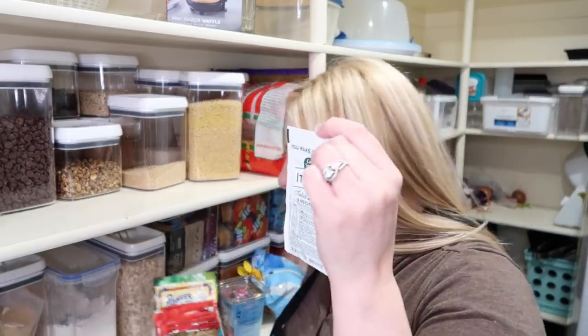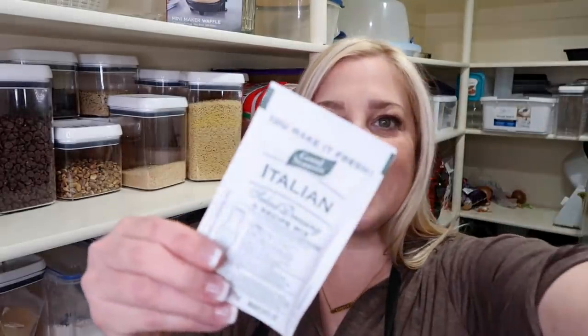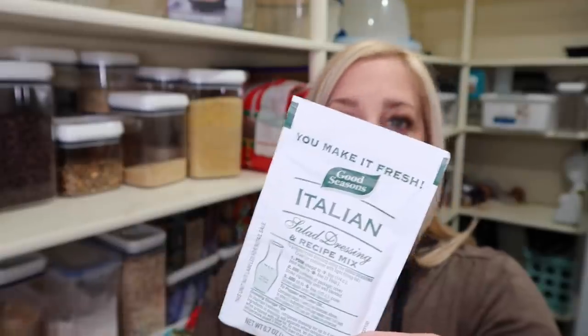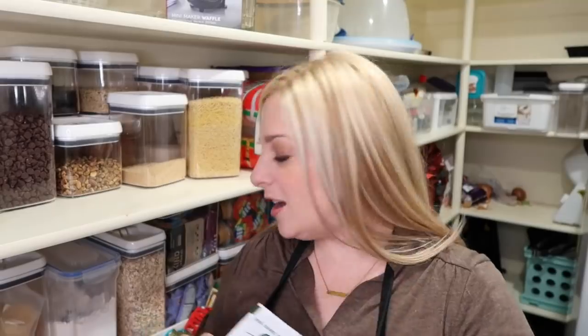I love having the seasoning ready to go. My all-time favorite seasoning that you could get in a box or the pouch is the Italian or Zesty Italian Good Seasonings, or the Walmart brand Italian salad dressing, the powder. So if I have this, a block of cream cheese, and some chicken in my freezer, and a can of cream of mushroom soup, I'm making slow cooker Italian chicken, and it is delicious.